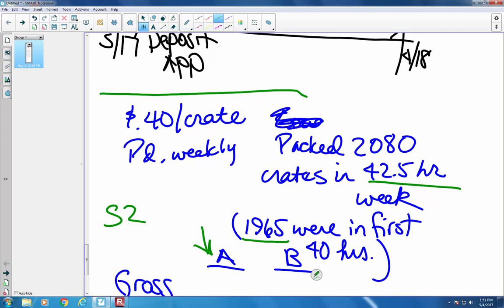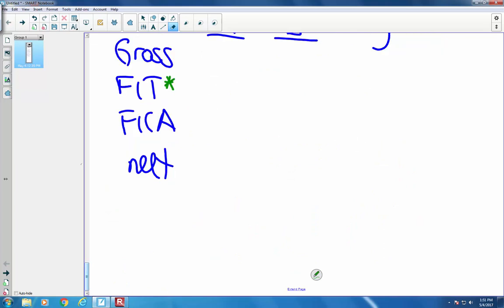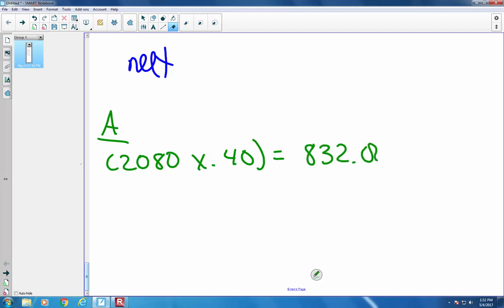Hey, is this tricky? First thing we do is let's figure out how much do they make on the whole. $832. Here's where 90% of you go wrong on this one.